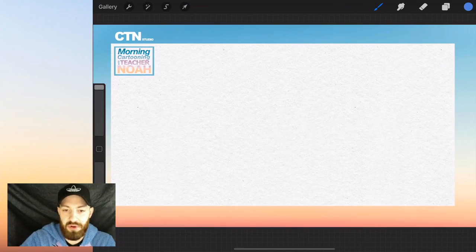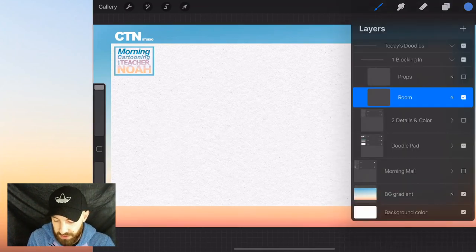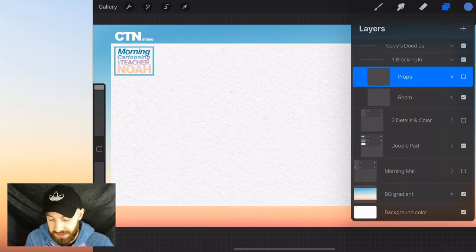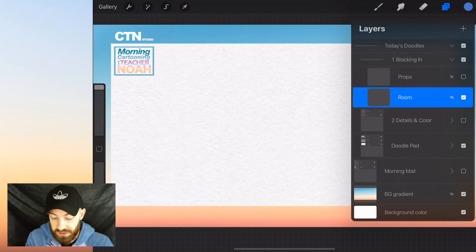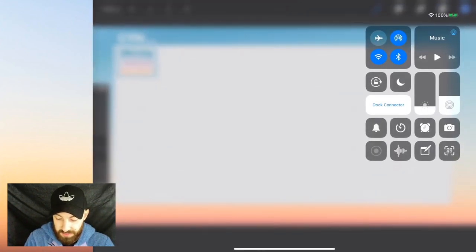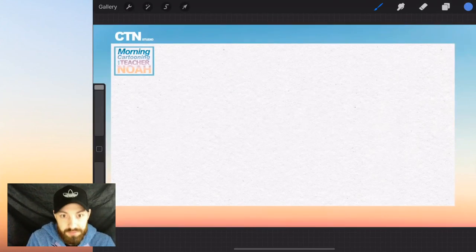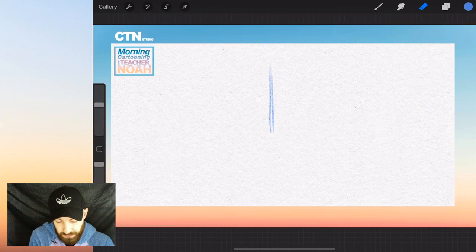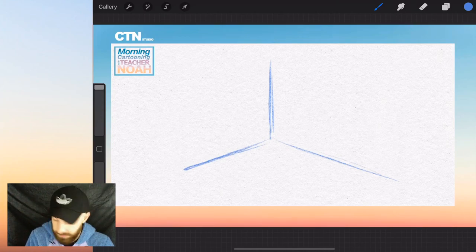So right now, today, I'm working in Procreate. I have a blocking in layer, and then I have a details and color layer. In my blocking in group, actually, if I should correct myself, I have a room and I have a prop. So we're going to first sketch out the room size. You follow along with me. Here we go. So let's draw. Okay, I think I'm going to do it like this. Draw a straight line down. This is going to be that far corner. We're going to draw it out. And let's see, this will be the wall.